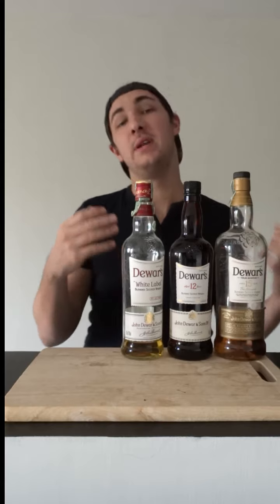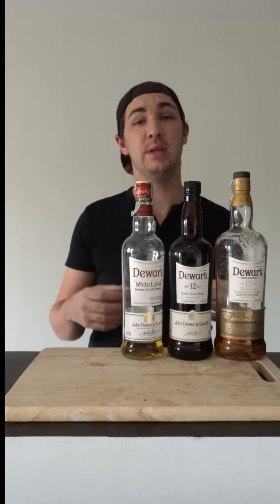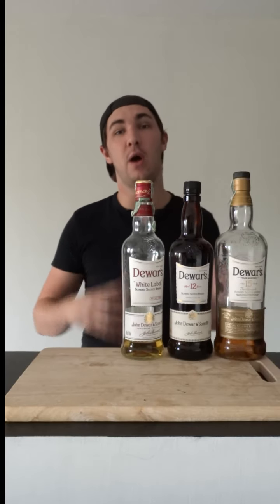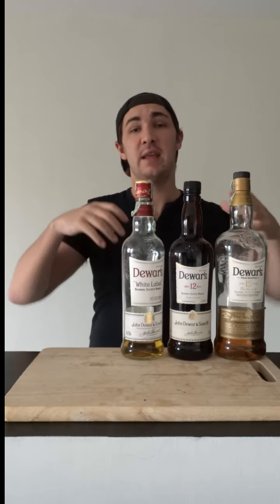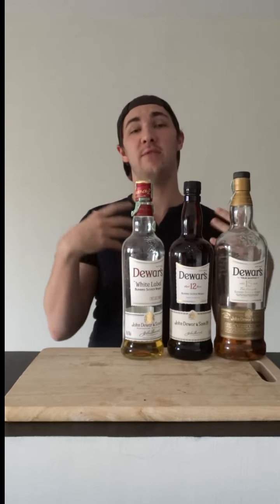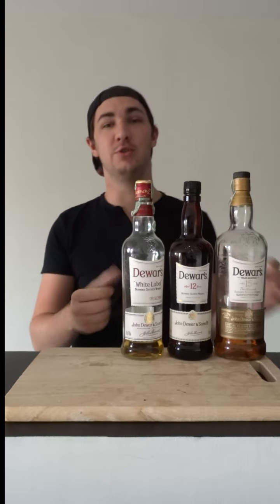Now, what we're going to talk about today is a little bit about what the difference between things like single malt, single grain and blended Scotch are, as well as talking about the art of blended Scotch, this idea of taking barrels from lots of different distilleries and blending them to create one unified flavour. In this case, we're going to focus on Dewar's, of course.